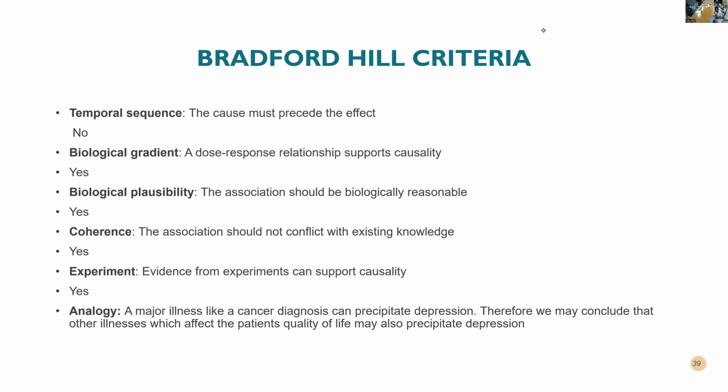Is there a temporal sequence? Does depression always occur after a medical condition? No. There are situations where patients develop depression without any associated medical condition. They may develop a medical diagnosis later, after the onset of depression. But in this study, because they had excluded patients who developed depression prior, the temporal sequence is maintained.